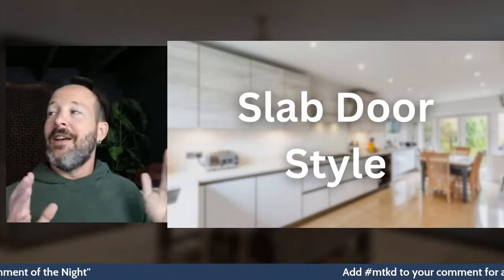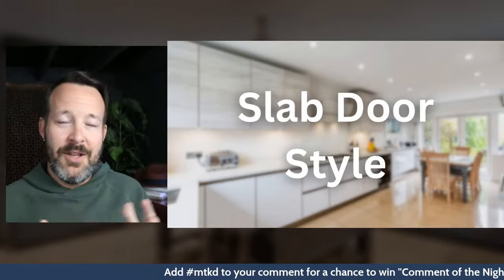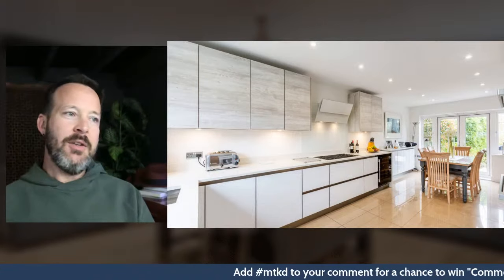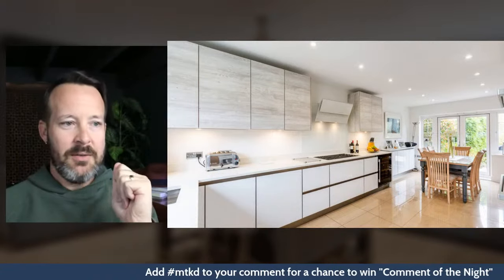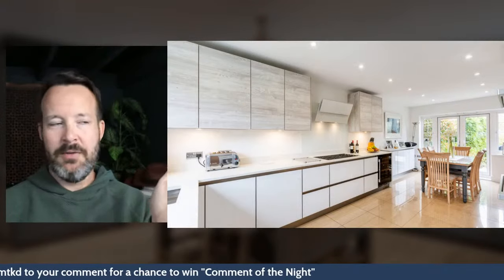Slab style doors. Slab door styles is definitely, that screams modern. That is what modern looks like. When you go to the IKEA showroom and you see this, you know, modern slab doors, that's what it is. Does that mean that you can't have a different door style? I'm going to argue that if you want to have the modern kitchen, you have to have the modern door style of a slab door.